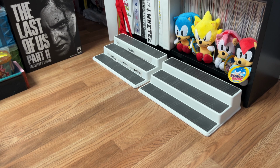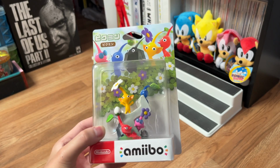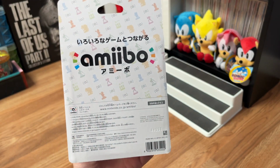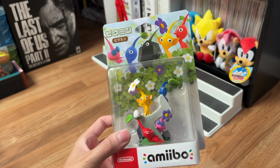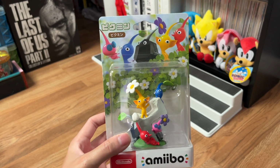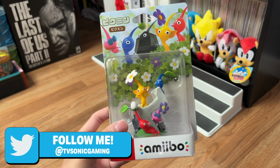But yeah, let's just get into the video, starting with that amiibo that I was just talking about, which is the Pikmin amiibo. This is obviously Japanese, but I really don't care because I think they're all the same, packaging wise and all this other stuff. But yeah, I bought this from ArtSwift, and it's a legit Pikmin amiibo. Before the release of Pikmin 4, this amiibo would go for about $100, which is crazy. But I got this for less than 50, probably even less than 30 on ArtSwift after shipping and everything. So yeah, very happy to have this one.